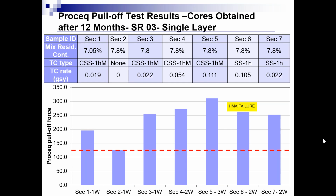We took several samples during construction, again within sealed containers, and the Office of Material Management did their own testing, and we did our own testing. We have a record of what the residual content, or binder content, was for the tack coat. So that is documented.